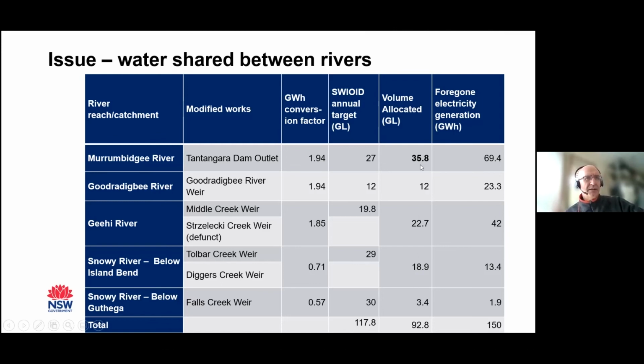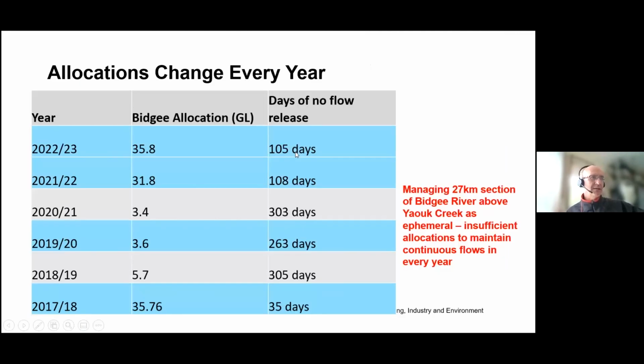So if we've got 35, 36, which is an excellent amount compared to normal for the Murrumbidgee in a good year, what do we do in the bad years? Do we want to turn the other ones off completely? Well, generally we don't. So we're left with what's our lever in terms of which one can be adjusted down. It tends to be the Murrumbidgee. So that means we end up with very variable water availability in the Murrumbidgee.